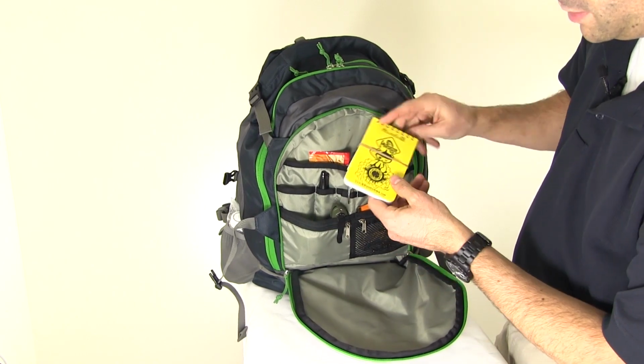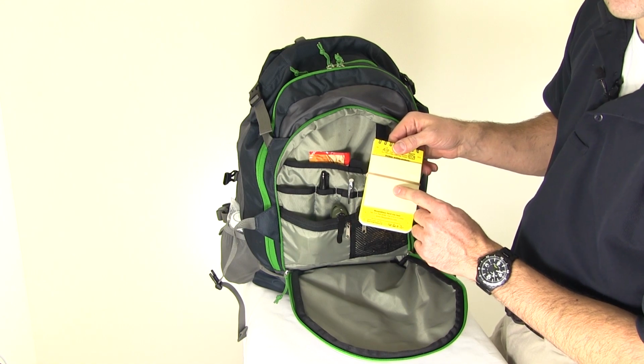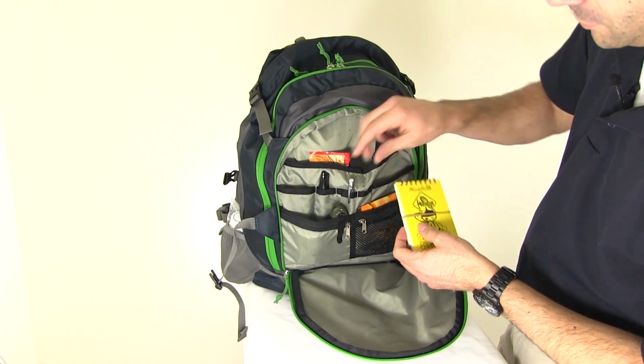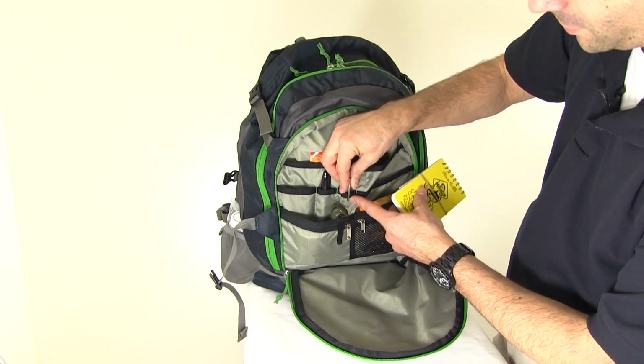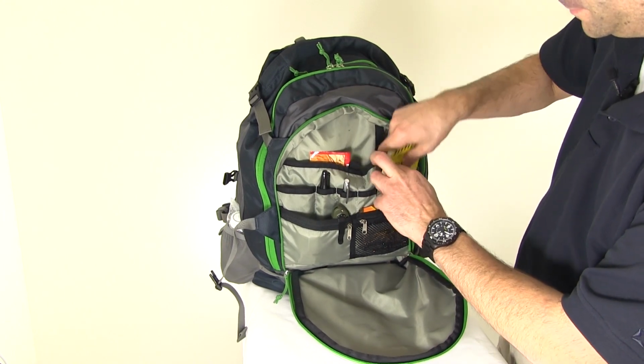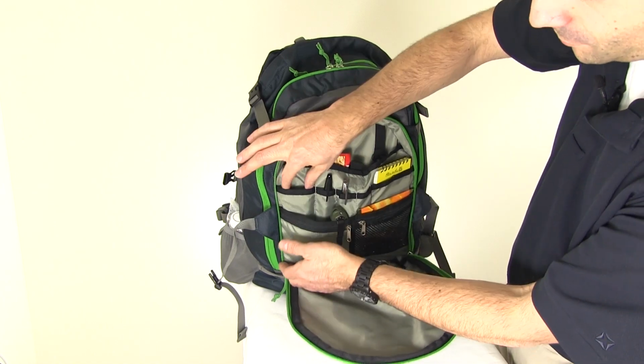Up here, I have a Write in the Rain notepad and some Post-it notes if I need to leave people some notes. Along with that Write in the Rain, I have a Fisher Space Pen that will obviously write in the rain or space or wherever you happen to be. And then over here, a Sharpie that I can use if I need to write something a little bit bigger.